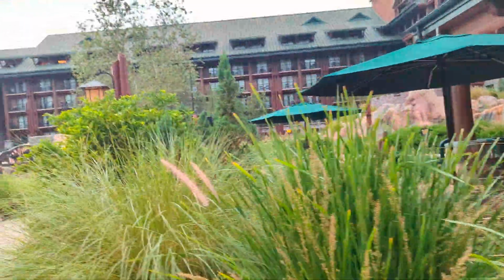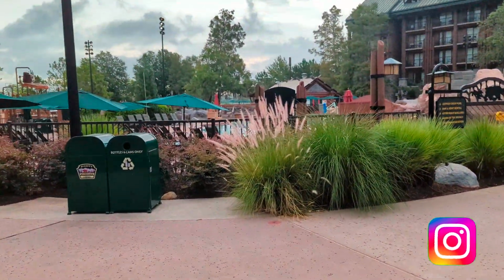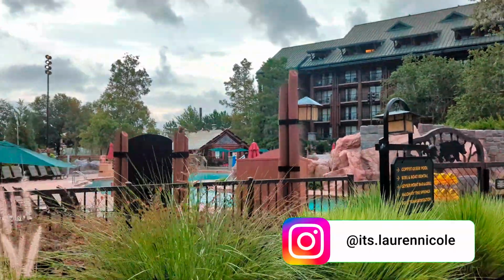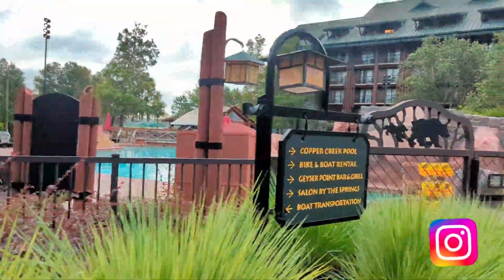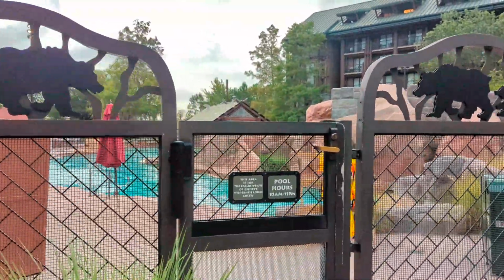Super humid. Seems like it's gonna rain. So this is the pool area. We actually didn't get to check it out. Probably should, but we wanted to try to go to Epcot before we get picked up to go to the airport.